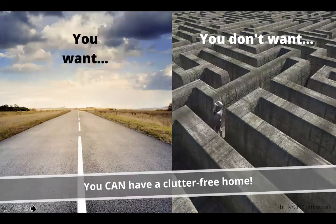You want less stress. You want a quick and easy cleaning routine. You want less time wasted looking for stuff. And you want a clutter-free space to enjoy. Type yes in the chat if that is something that you would really like to achieve.